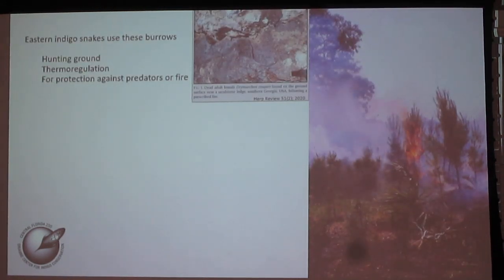So why would they use these burrows? We said primarily for thermal regulation. They stay warmer in the winter. And you would think with all the other things going in there, it's a hunting ground. That's a good place to get some groceries in the winter. They also use it for protection against fire.